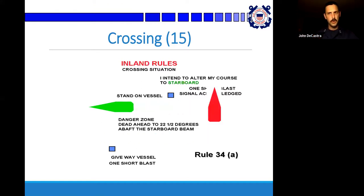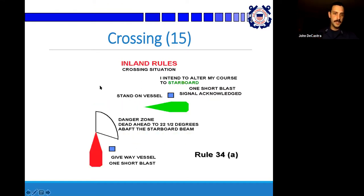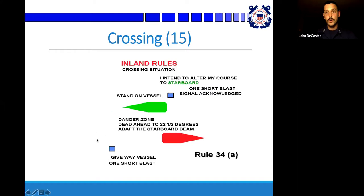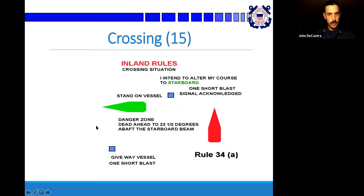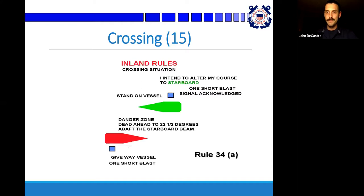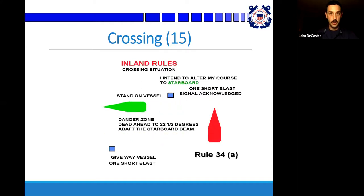Sailing vessels gets a little more complicated, so we're going to keep it specifically to two power driven vessels. In this case, the give way vessel is going to alter their course to starboard, not to port, to starboard, as the animation shows. For the rules of the road, you always come to starboard. If you're going to port, high likelihood you are wrong. Starboard is the way to go.